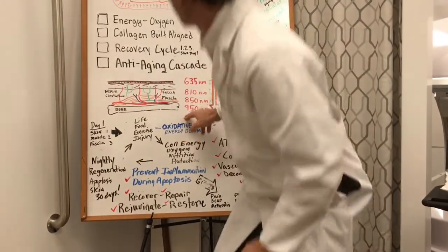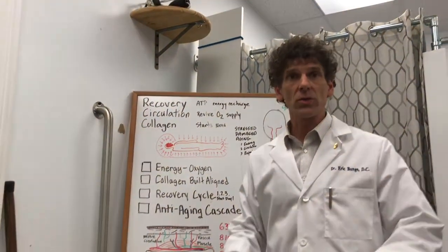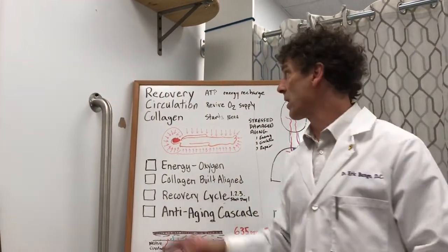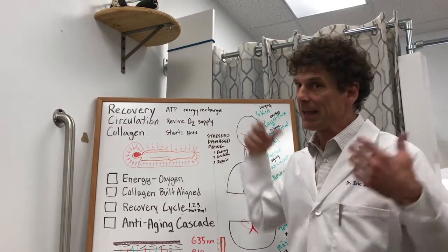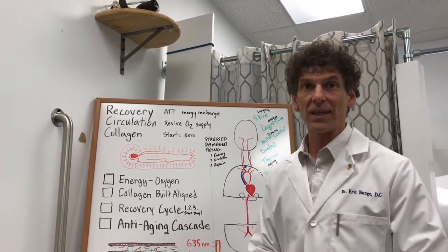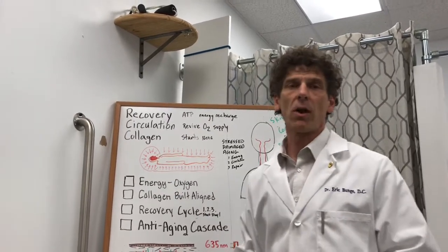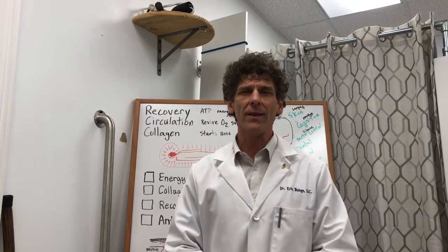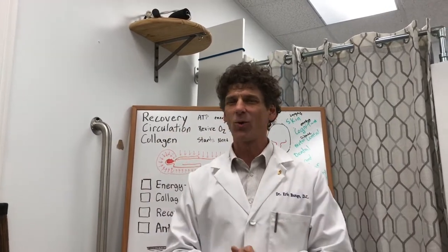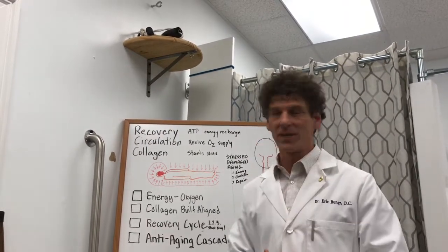Let me tell you, in a recap, we're looking for recovery, whether it's your skin or your muscles after exercise or your nerves after an injury. We're looking to reverse the circulatory aging that's happening. We can't get nourishment into our cells and get them better if the circulation is still old. Collagen, we need to be building collagen. If you're looking to restore your skin, 30% of the protein in your body is collagen. You want that fibroblast lining up, having the energy and going right to work building your collagen to restore the tone and the good texture of your skin.